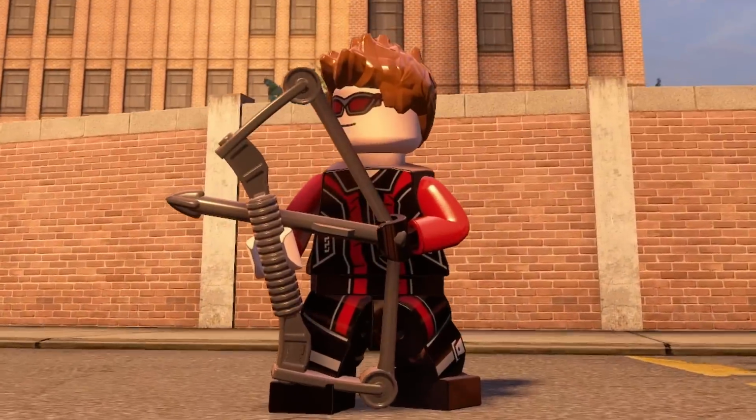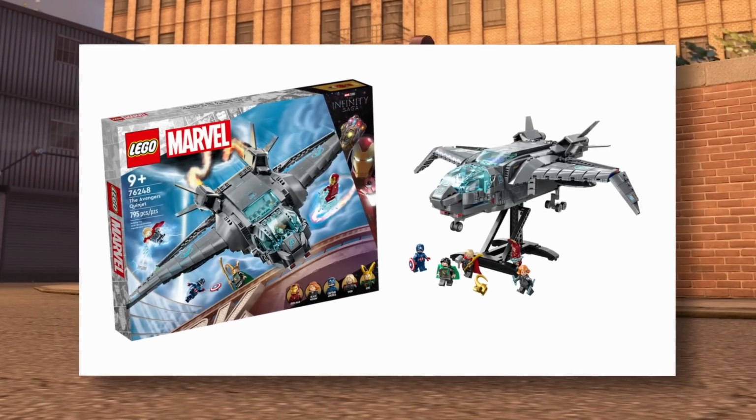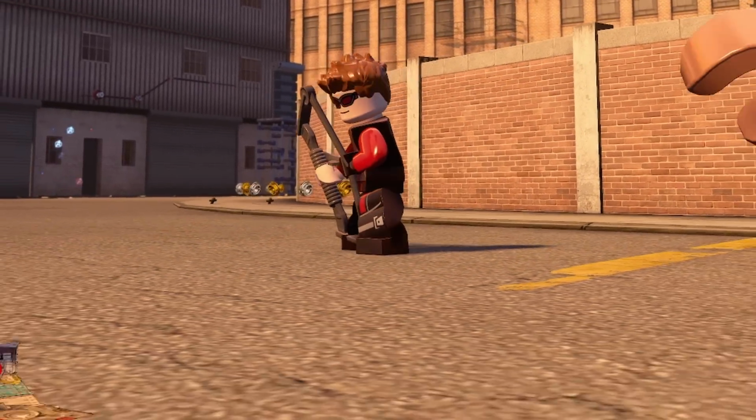Then we've got a brand new Hawkeye, which I think is really cool, considering that he got shafted in the recent Quinjet release, where most of the other Avengers were included, but he was skipped. So I think it's cool that he's going to get a new minifig here. So that's wonderful for all you Hawkeye fans.